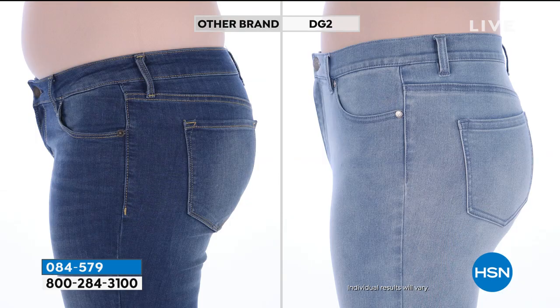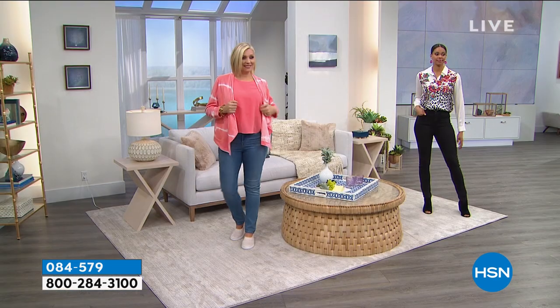If we can go to the side and just see a side view, okay. Now you've actually got tummy control. You've got a front rise that is built to give you a little bit of holding in and smooth you out. Everything about this jean has been thought out for a middle-aged body and beyond. Thank you for those before and afters.